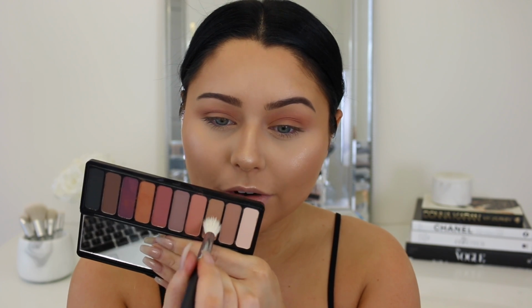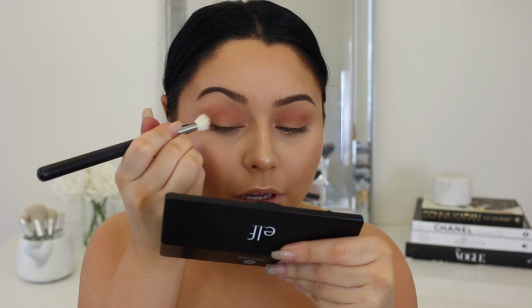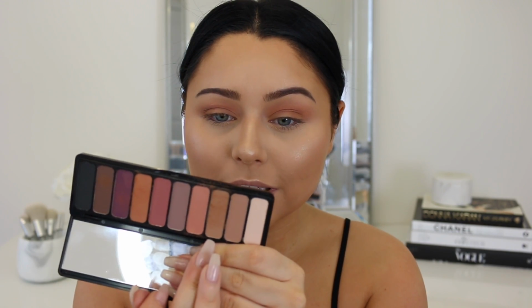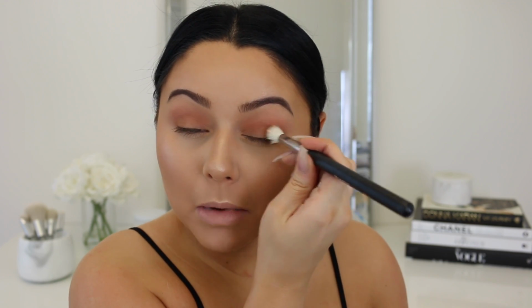So I think I'm going to take more of this shade and really build it up towards the outer corner here. Even though it's more of a lighter color, I'm just going to build it up. And I might mix it a little bit with this darker brown. I will say these do have quite a bit of kickback, as you can see, this shade in particular. But to be honest, that never really bothers me that much. But if it bothers you, then just keep that in mind.